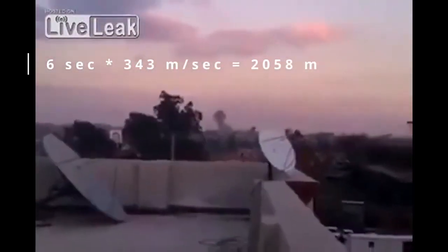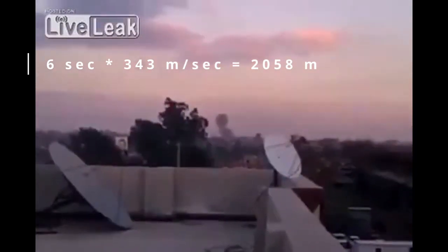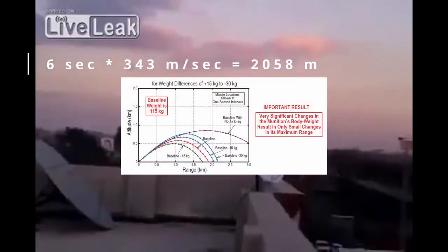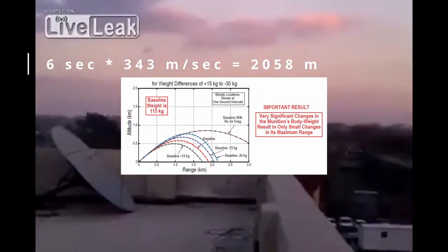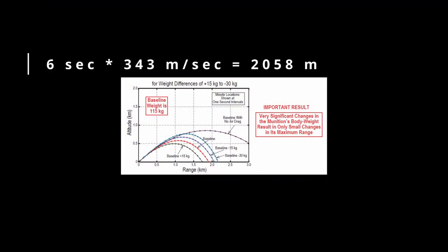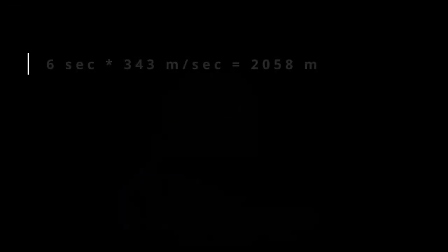While this video shows the high explosives type of this rocket, and the 50 to 60 liter canister filled with TNT could be 30 kilograms heavier than the same canister filled with sarin, there is no reason to assume a much longer range of the Ghouta attack.